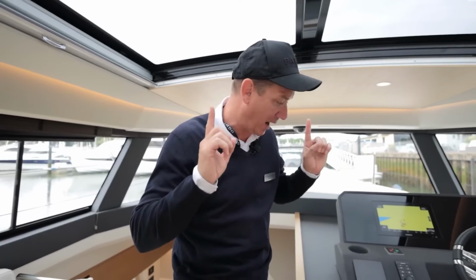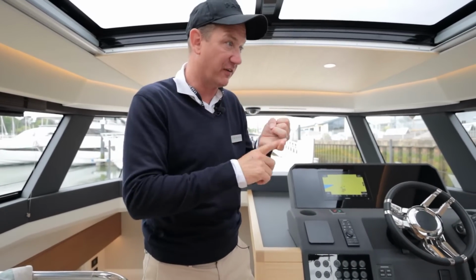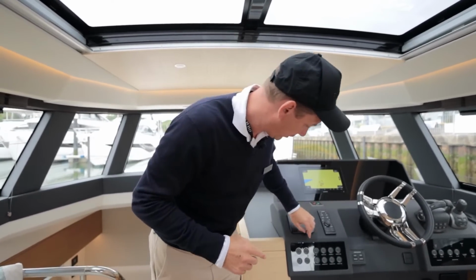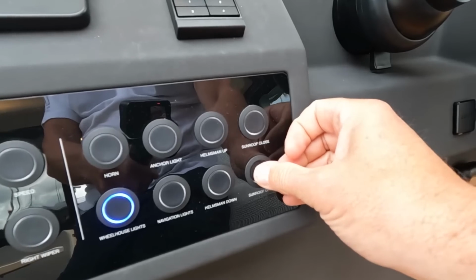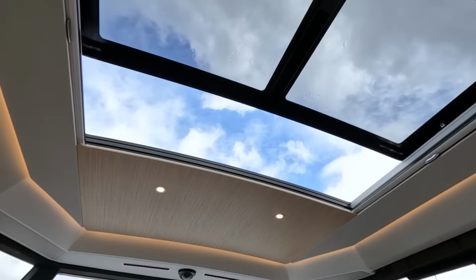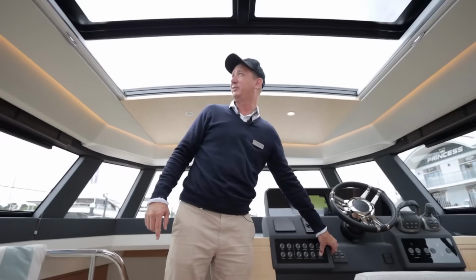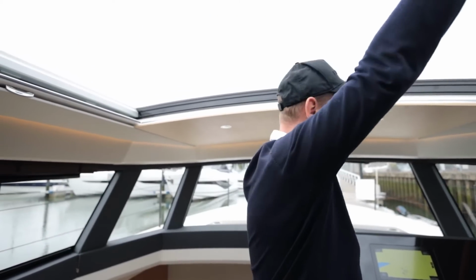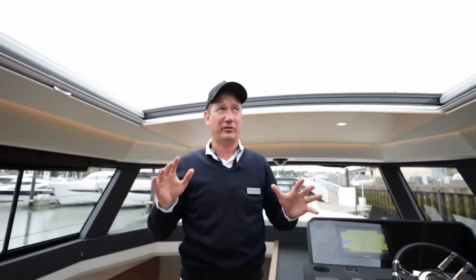It's not very windy. However, it has got a very nice, simple Targa roof. I'll show you. It is very, very cool. It's such a nice system. So that's the Targa roof all the way back. And actually, it makes such a difference.